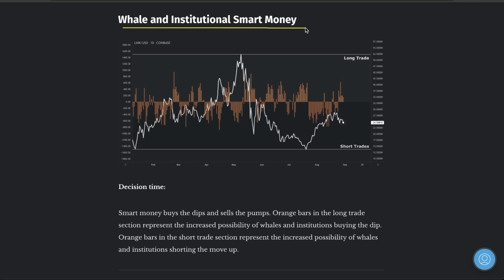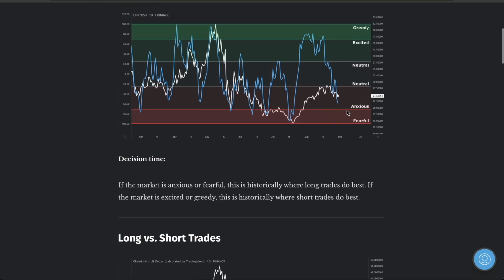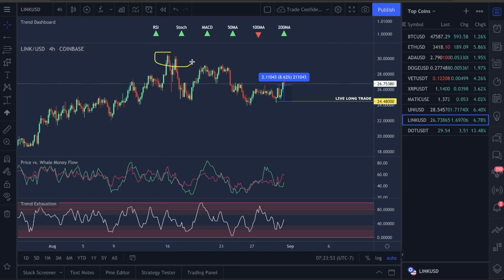Well, institutional smart money for LINK is clearly on the long trade side. Guys, follow this. There are retail traders right now who are freaking out and they're in the anxious and fearful section. How do I know that? I'll prove it to you, because everybody FOMO'd into the top up here and into these top positions, and they're losing money in the market right now. Nobody who entered up here has recouped their losses yet.